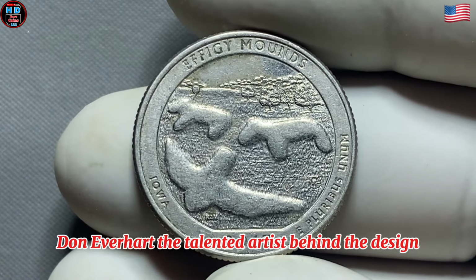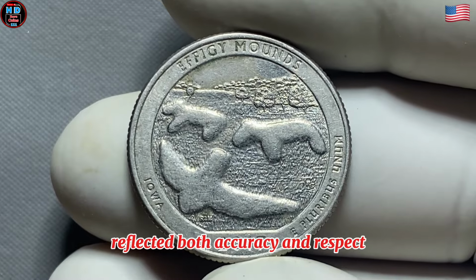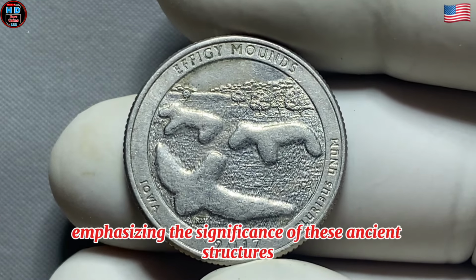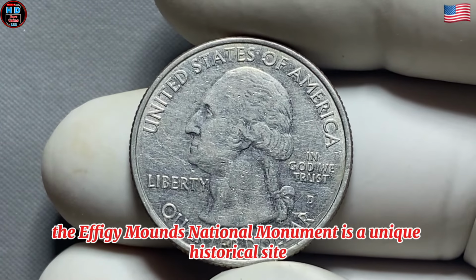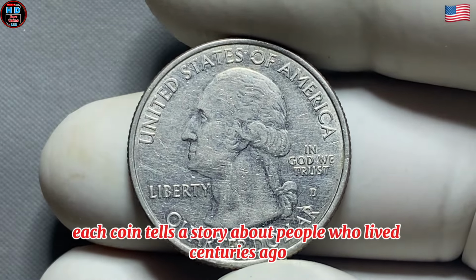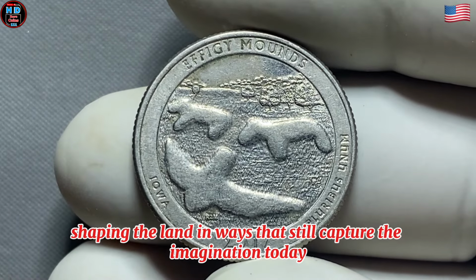Don Everhart, the talented artist behind the design, ensured that every line and contour reflected both accuracy and respect. The mounds themselves appear gentle yet deliberate, emphasizing the significance of these ancient structures. The Effigy Mounds National Monument is a unique historical site, and this quarter immortalizes it in metal. Each coin tells a story about people who lived centuries ago, shaping the land in ways that still capture the imagination today.